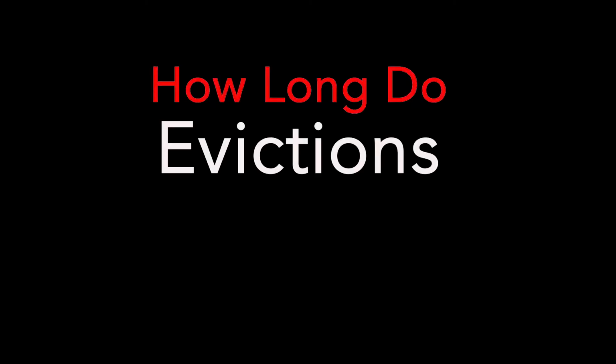That takes us to the next question. How long do evictions stay on the record? Well, in most jurisdictions, an eviction can stay on the public record for up to 7 years. That's a long time. Then the question becomes, how would you ever be able to rent again with an eviction on your record? Well, there are a few obvious ways.